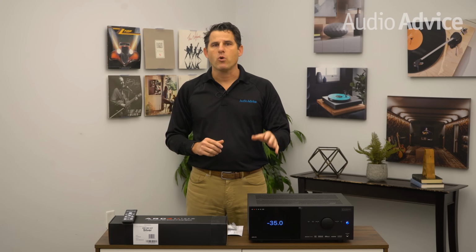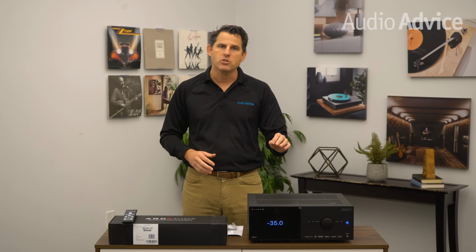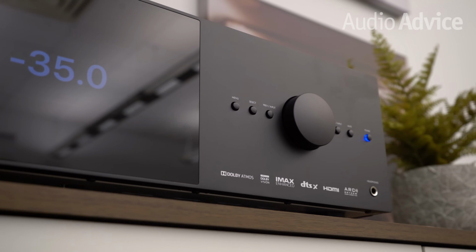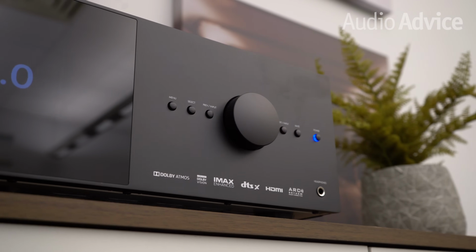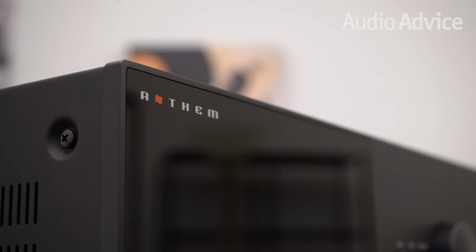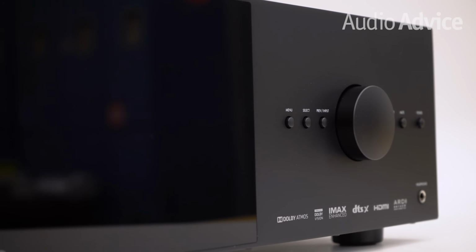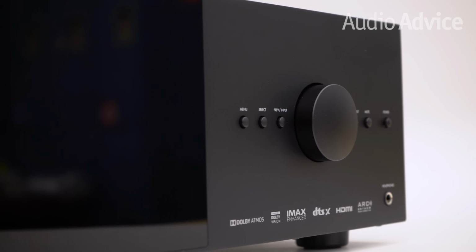The MRX740 is the model I think will be our most popular one. It has 7 powered channels built in, offering 140 watts per channel. The amp section is a lot beefier than the MRX540, so you will get better dynamics and speaker control with the MRX740. However, the processor in the MRX740 can decode 11.2 channels and has preamp outputs for all 11.2 channels.